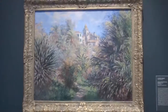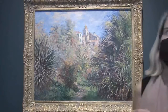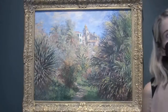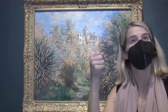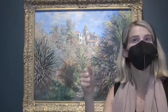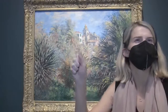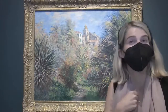I'm going to challenge you to think like an artist for a second. If you were this artist and you were painting this work, I want you to look at what we call the brush strokes. Brush strokes are what you make with a paintbrush. So I want you to take your hand and hold a paintbrush in your hand. Show me, if you were this artist, what would your brush strokes look like? Would they be really small? Would you go really slow? Would you go fast?